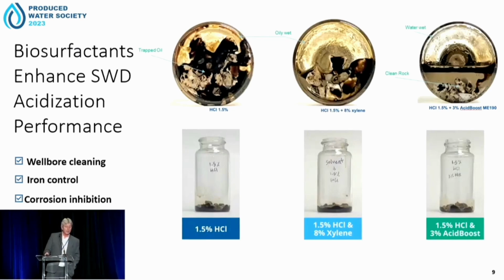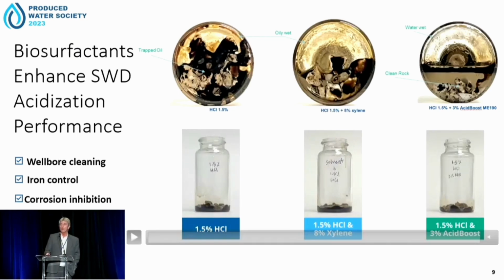What we've actually got here is an experiment where we had oil-coated solids. In this case, it was carbonate. A lot of people, when they acidize, will put in a xylene spearhead to try and clear that oil off so the acid can get to it. And what you're looking at here is we just did 1.5% acid, because at 15% acid the reaction was too quick on all three. 1.5% acid where we've baked oil onto carbonate chips.